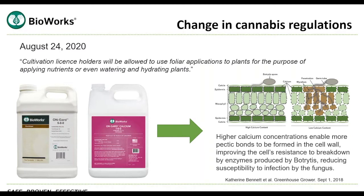There is work underway to do this, but we believe it's likely that enhanced levels of calcium in blooms will be one of those things that can help us to control botrytis. Again, it gets back to my comment that plant nutrition is an absolutely fundamental part of an IPM program, and getting that right is essential.